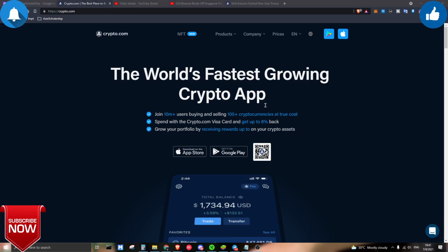So I would say it is not really a loss of hope if Binance blocks Singapore users from using their application, and restricts you from purchasing cryptocurrency on Binance with Singapore dollars and stuff like this.